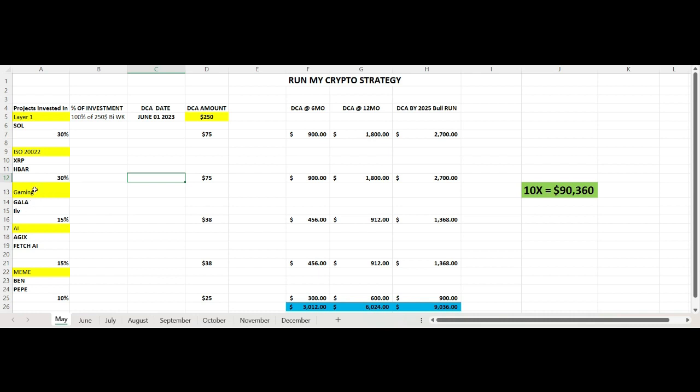All right, so gaming sector, we have Gala Games or Illuvium or so many different gaming tokens, and then AI, and then meme. All right, so what you would do is you would take the $250 that you're consistently investing, or dollar cost averaging in every 2 weeks. I actually started this on June 1st in 2023, and right here would end somewhere around November 2024. And now this is actually to prepare you for the bull run, because I believe that the bull run will start roughly around October, November, potentially December 2024 and on into 2025.